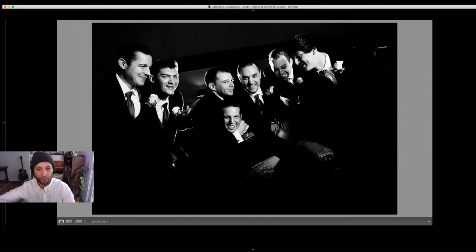Here, I just went for a really artistic lighting setup. Basically what I'm doing, I'm double lighting. I'm using a key light and then a rim light. So two strobes. I didn't own any studio equipment yet. Basically, I was using speed lights.